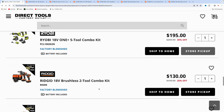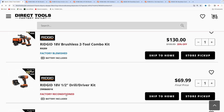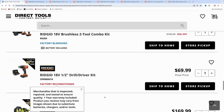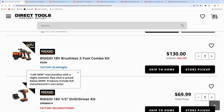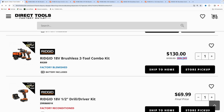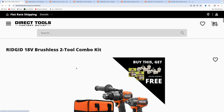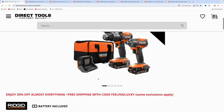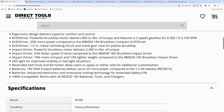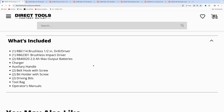They also got some Ridgid tools going on. Most of the Ridgid tools, I did notice that they are going to be factory reconditioned, so they do come with a warranty, but that warranty is only going to be for 1 year. But here is a factory blemish, so this is going to get the full manufacturer's warranty. $130 for this, 35% off, and this is the 2-tool combo kit. So this is also going to come with some batteries. So batteries included with this. You get your bag, your charger, drill, impact, and with this one, you're going to get 2 of the 2 amp hour max output batteries.